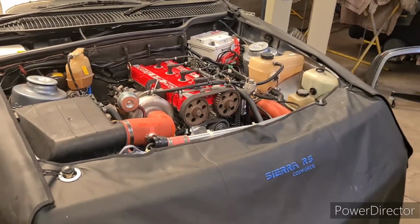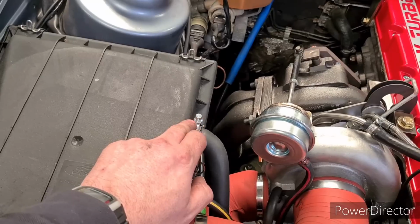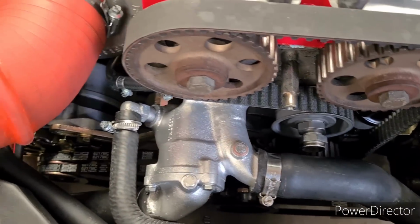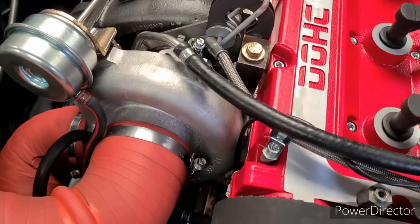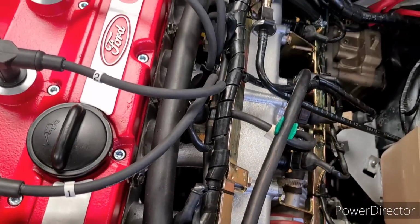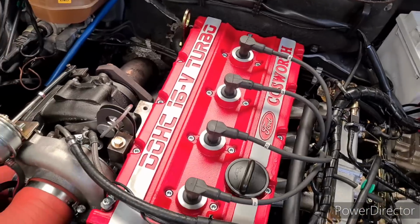And again, all the hoses have been cleaned. All new Jubilee clips. Some of these, they've just started to brown off a little bit. So as you can see, every single one that I've put back on, I've made sure it's in good condition, cleaned it all up. All the hoses and stuff, wiring, loom and everything's all been clipped nicely out of the way. And how good does that fresh rocker cover look?